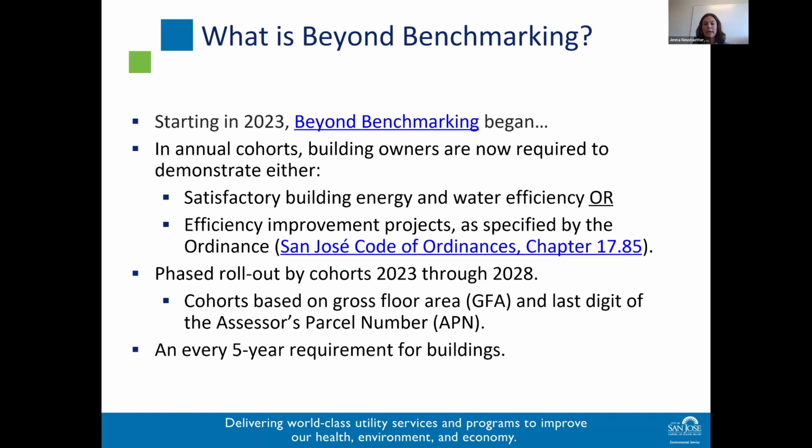We are doing a phased rollout of Beyond Benchmarking in chunks of buildings from last year all the way through 2028. And our cohorts of buildings are based off of a building's gross floor area and the last digit of their assessor parcel number. So essentially what that means is not all 2,000 buildings are complying with Beyond Benchmarking in the same year. They're broken up into groups. And Beyond Benchmarking is different from the annual benchmarking requirement, in that it is an every 5-year requirement for buildings.